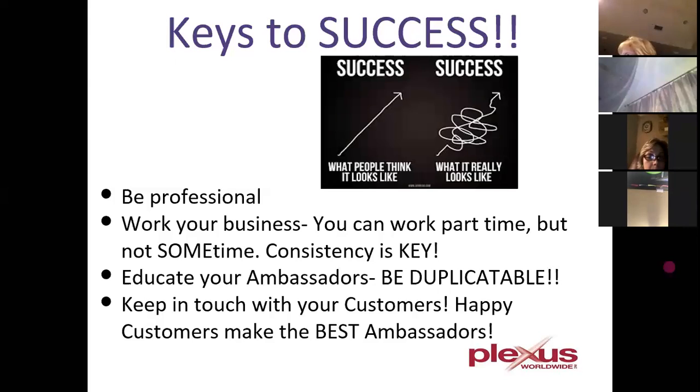Work your business. You can work part-time, but not sometime. Consistency is very critical, guys. You've got to do a little something Plexus every single day. I get it. Life gets in the way. There's going to be days where you may only have 10 minutes to answer some messages. That is fine, as long as you're being consistent and working every day.